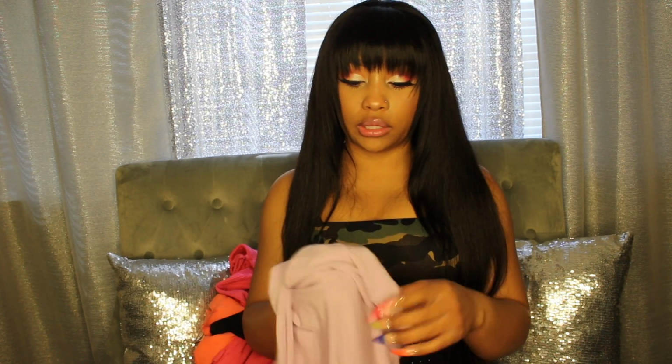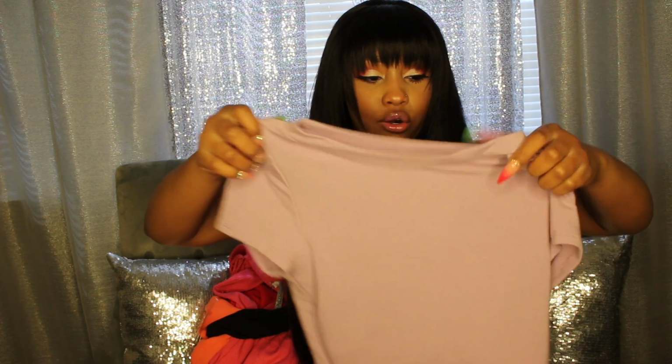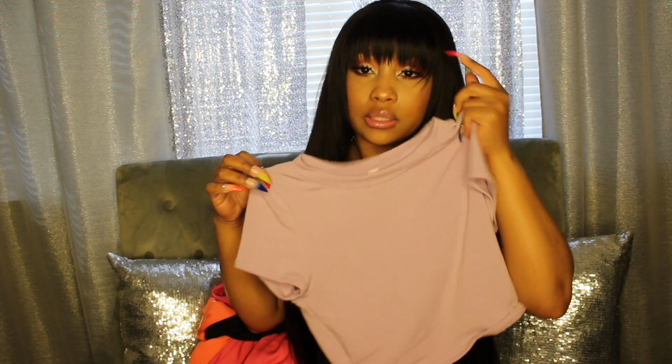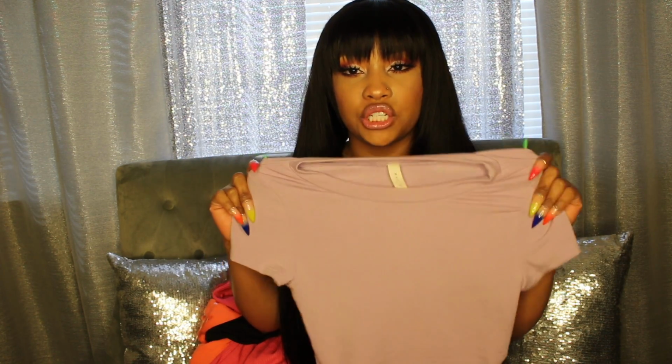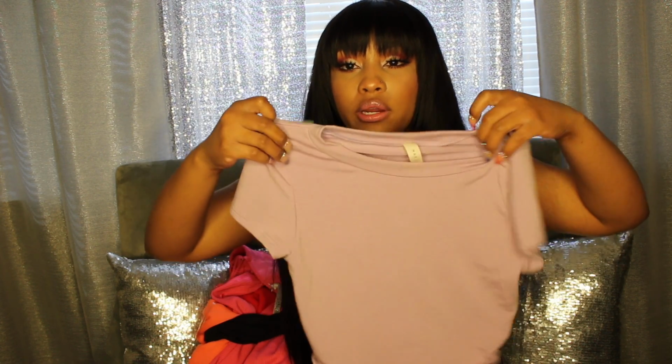So the top to go with it is very simple. It's just like a basic little baby doll crop top short sleeve shirt. So it looks like this, and you can also pair this with other stuff. It'll be super cute paired with some jeans if you just want something in this color, so you can mix and match it, so you can wear it other ways than just as a set.